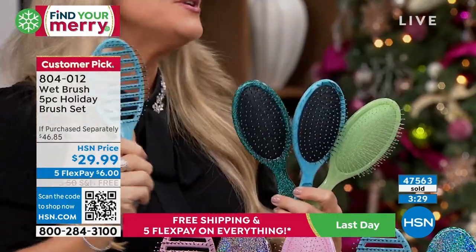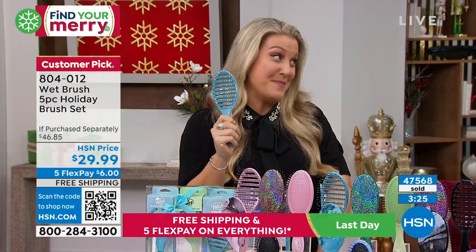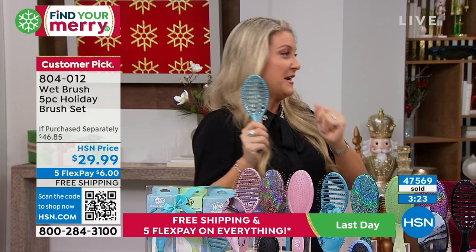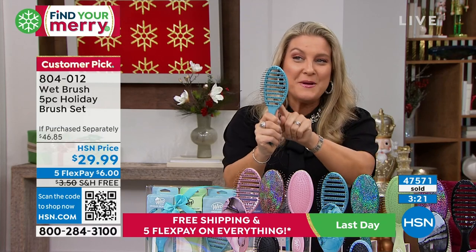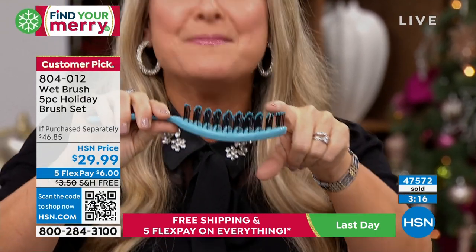And then, of course, I had to include my favorite brush. Well, and that one I've never tried before. This is gonna blow your mind. It is so fast when it comes to blow drying. Really? Because of this open ventilation. So you still get your IntelliFlex bristles, but they're heat protected.